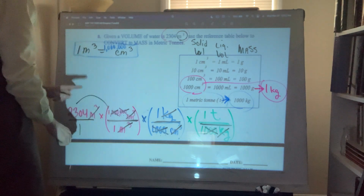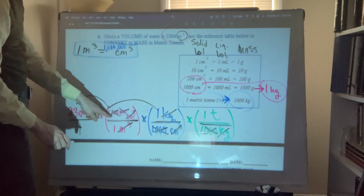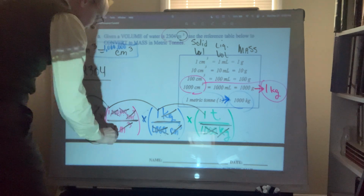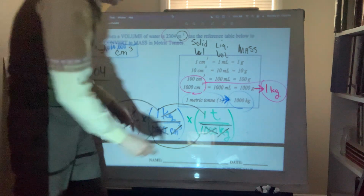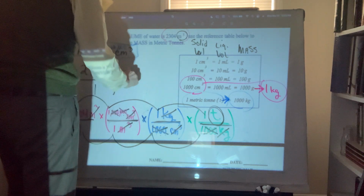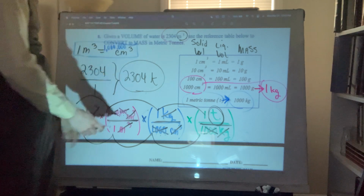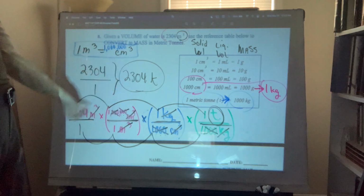2304 times 1 doesn't change it. Times 1 doesn't change it. Why do I say 1? Because that's the only digit left over after the cancellation. Times 1 doesn't change it. So you would have 2304 above, and then 1 times 1 is 1 times 1 is 1 times 1 is 1, and that would be 1 on the bottom. What is the only unit strategically left over? The one that we're looking for. So it turns out that 2,304 cubic meters actually is 2,304 metric tons as well. That's the way the math works out.